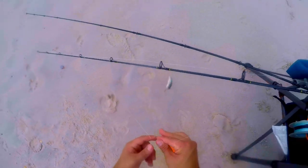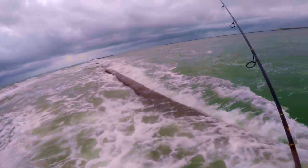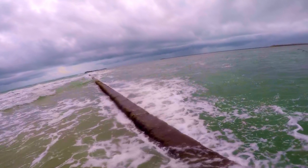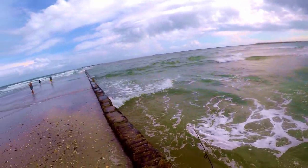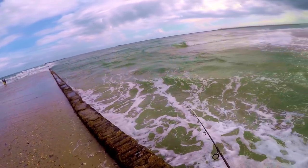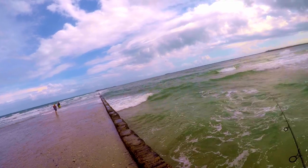All right, Carolina rig here. Got a good size mullet on there. That's not where I wanted to cast it, but we'll see how it goes. Just gonna be dragging it. I feel I'm on the bottom on some sand. There's a pretty good bite right there. There he is. Oh, he's on.